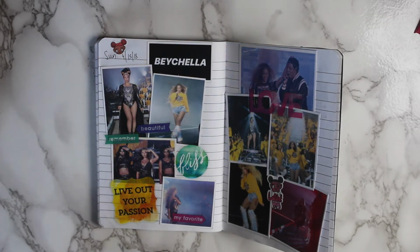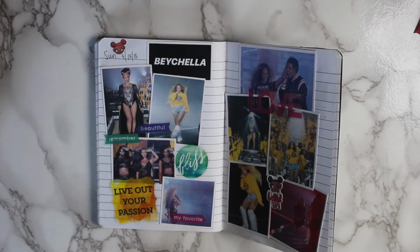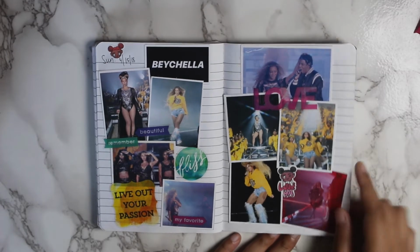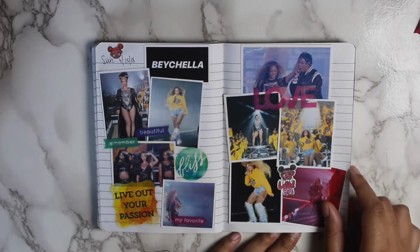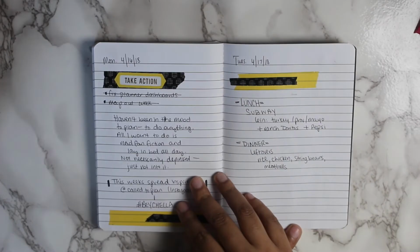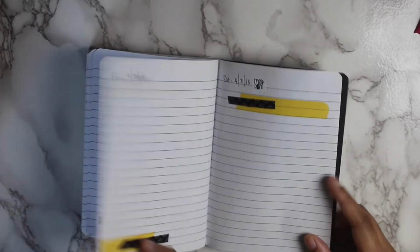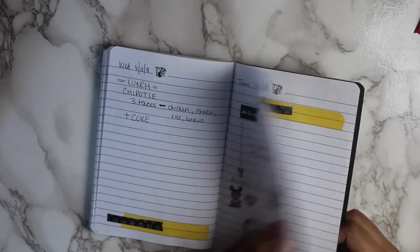I actually have one of her live DVDs. I got that for Christmas one year from a friend. But yes, Beachella was everything. And I love the Homecoming album. And I listen to it all the time. And then I ended up at the end of this book at the end of April. And then I honestly don't know what planner I moved into after that.